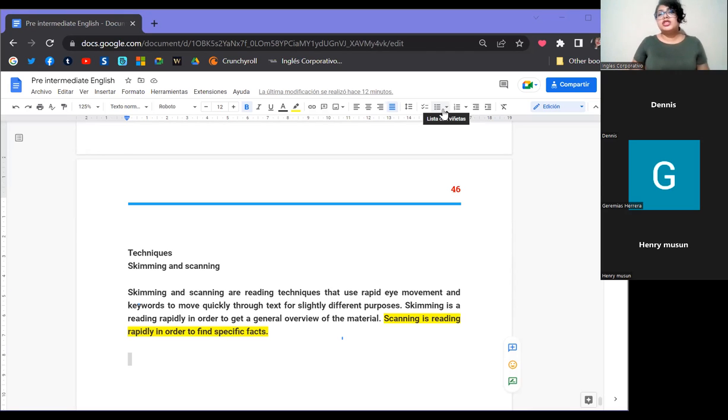For example, when you are searching for information about something you are doing and you need a document that gives you more information or more details about it, you need to do this skimming, because you are going to see if you need that document. If it doesn't have any information that you need for your work, you are not going to use it. But you need to do a skimming to understand that the topic you are looking for is in that text.